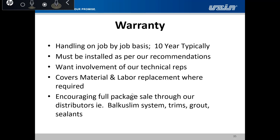We really want to work with our clients in the field to make sure that everybody has a happy face at the end of the day with their customers. So we try to get involved as much as possible, and we encourage that. Our warranty covers material and labor replacement where required. And we're also trying to encourage a full package, single source sale through our distribution, with everything sourced by our distributors as much as possible.